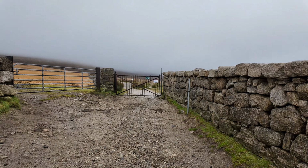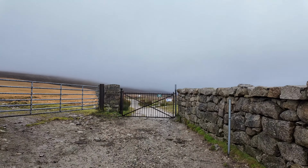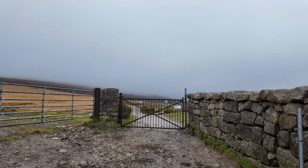Got my earphones on, a bit of the Bible, God's word in my ears, gives me a bit of company from God getting up the hill. So I'm just about to spin you around again. Here we're at the gate. We're going through the one here on the right hand side. I'm hoping to be up and down in about 7 hours.